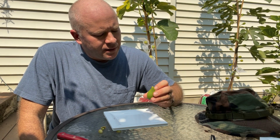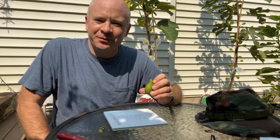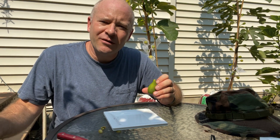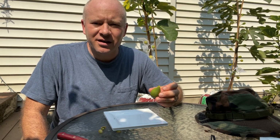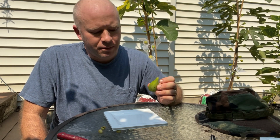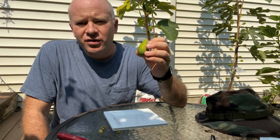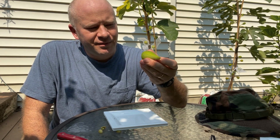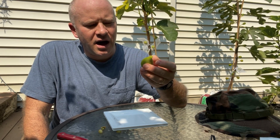And when I first picked it, when you have a new variety, you have to learn when to pick it, and a lot of times it's just trial and error at first, in understanding when the fig is ripe. This fig doesn't really change color when it ripens, and it doesn't swell a lot. It swells a little bit, but not a lot.